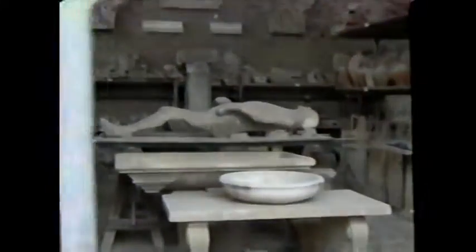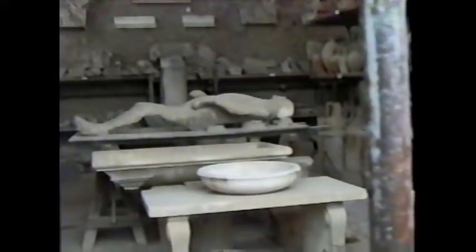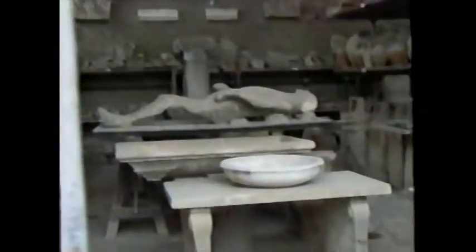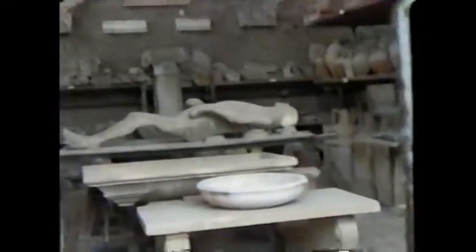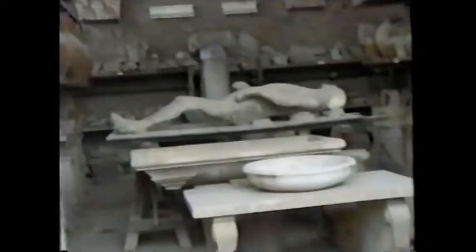We have the bodies of the Pompeians. That's one body. That's not a petrified body. The one over there is the plaster cast of the real body. Now, please.